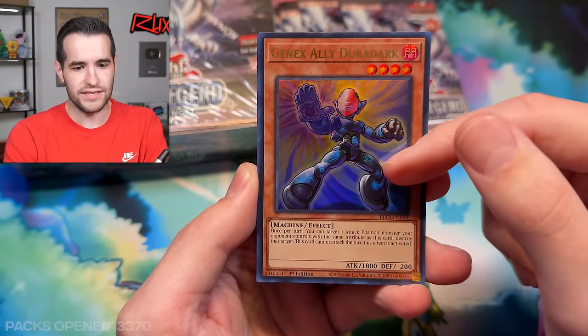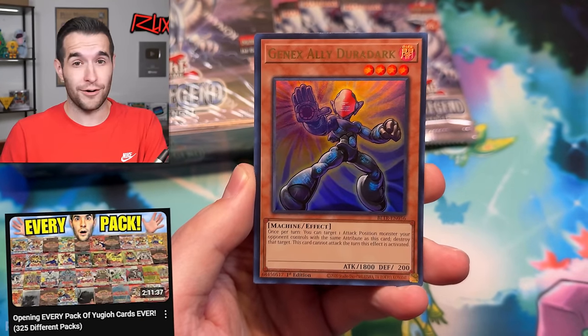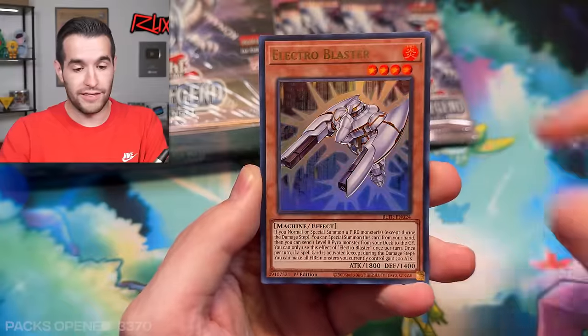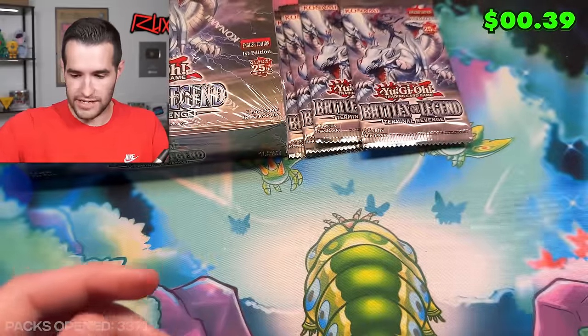I cannot speak though. Gen X Ally, this is a secret rare from Star Strike Blast, which we pulled in the every pack opening. If you guys missed that, go check it out. Go check out the 250K week, speaking of playlists. There's a whole playlist for that. There were some crazy openings in there. Void and Gigantic Sprite. More Sprites.